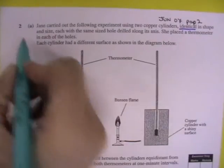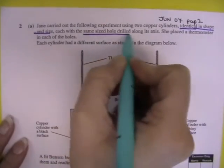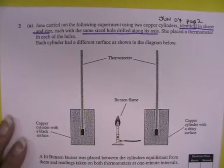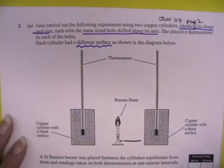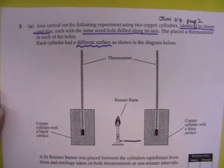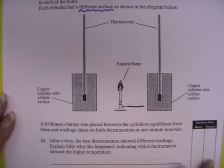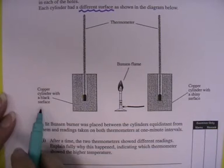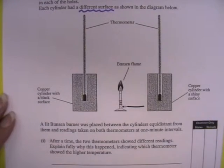There's an important point, it's identical in shape and size, each with the same sized hole drilled along its axes. She placed a thermometer in each of the holes. Each cylinder had a different surface, so automatically now your ideas, you're thinking about what's the difference in the surfaces, as shown in the diagram below. Well, let's look at the diagram. They're the same size, it said, the same shape. The left hand one has a black surface and the one on the right has a shiny polished surface.